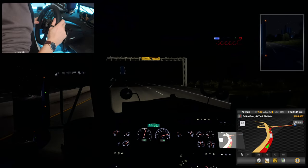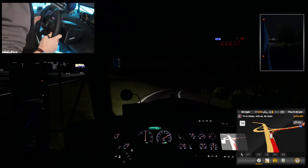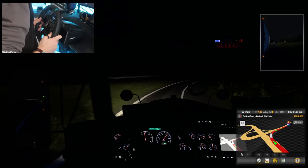I just love the feel of the... Oh, we have to go right here. I just love the feel of the wheel, man. Honestly. I love it so much.